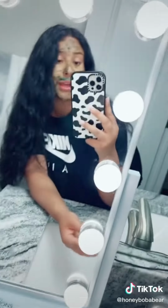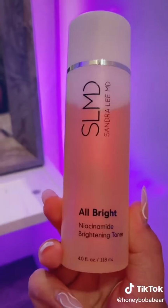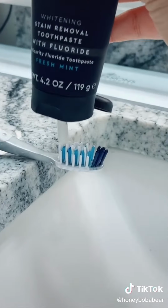This scrub, it's giving Mike Wazowski, but we like that. Oh my goodness, this is a lot of work. I forgot toner. We'll try again next time. Serum, so aesthetic. Finally, eye cream and moisturizer. Let's see if I can do this with one hand.